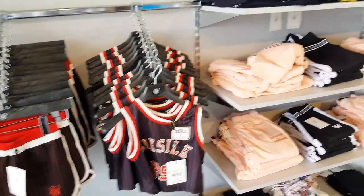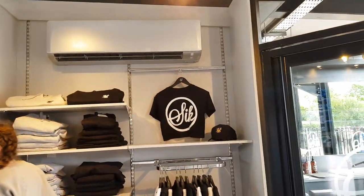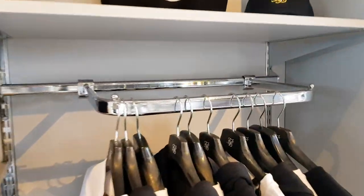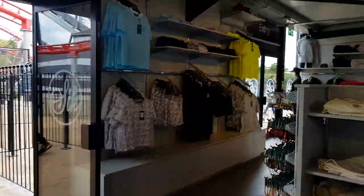Again, we've got more gym wear here, more younger junior stuff here as well. Different styles of clothing and crop tops there. Again, those ones actually do look like they've got the ride logo on the front, I think. Or is it on the back? Oh no, sorry, it's still on the back. Those, if anybody's interested, are £17 as well. More drinks. But yeah, it's mainly clothing actually in the shop itself.